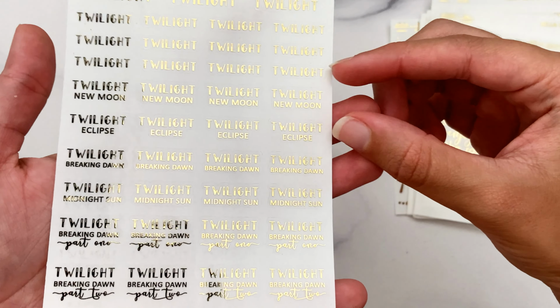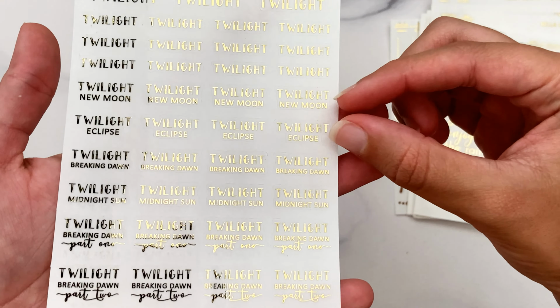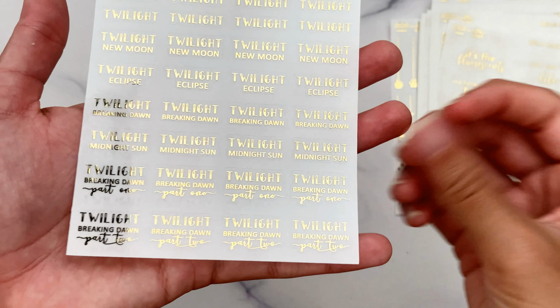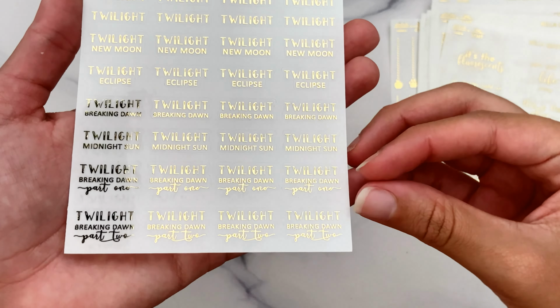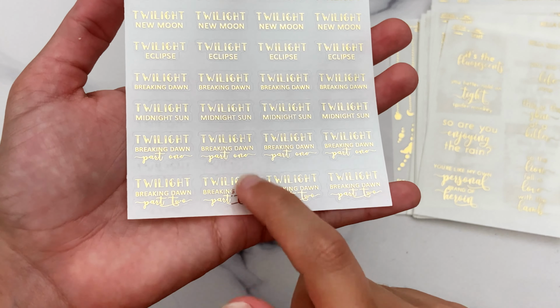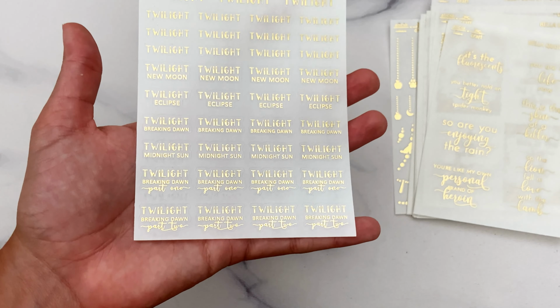And then these two can also be used for movies. I don't think they're turning Midnight Sun into a movie, but who knows, there have been rumors about that for a while. And then if you are watching the movies, then you'll want the two different versions for Breaking Dawn, Part 1 and 2. So that's what these at the bottom are for.